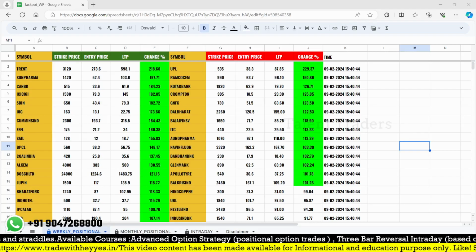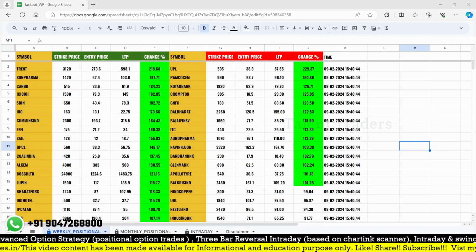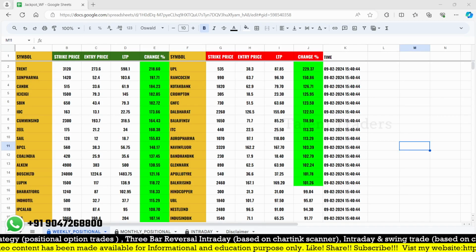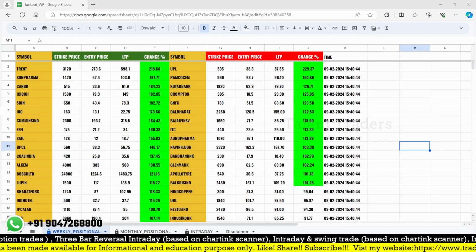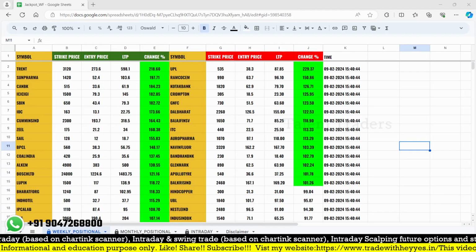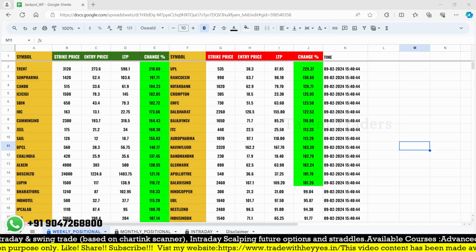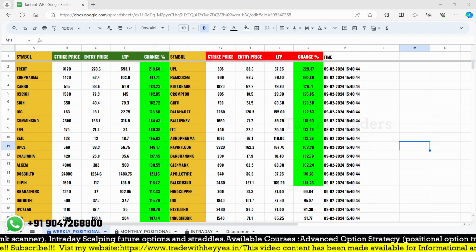So let me try to focus on the next week, that means 12 to 16. We are updating the weekly sheet once a week, the daily sheet daily, and the monthly sheet once a month. So after this update, you will not get the historical data, that means the previous one. Okay, so you need to understand that. That's why we made a video.